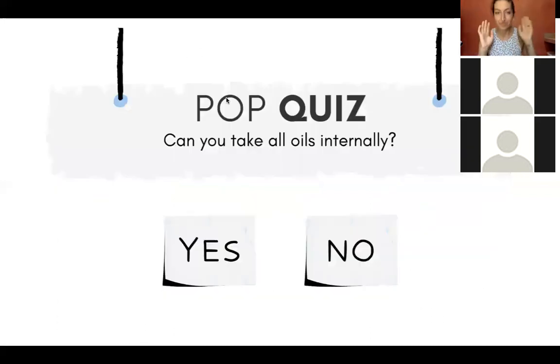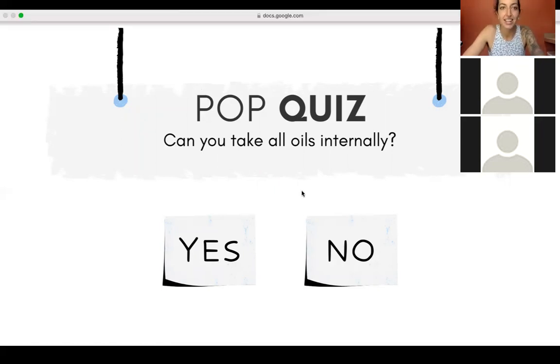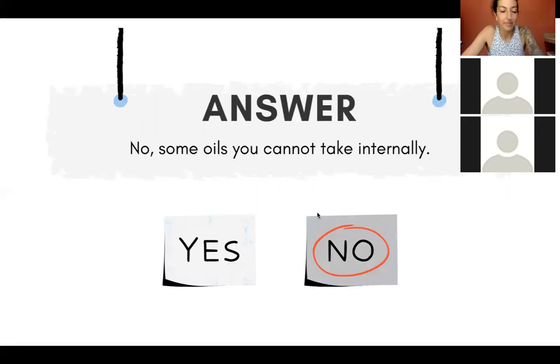Okay, so that was a lot of information and there's even more information, but stay with me, okay? So pop quiz here. Can you take all oils internally? I know you guys know this answer. Nope, can't. Okay, can't take all oils internally.